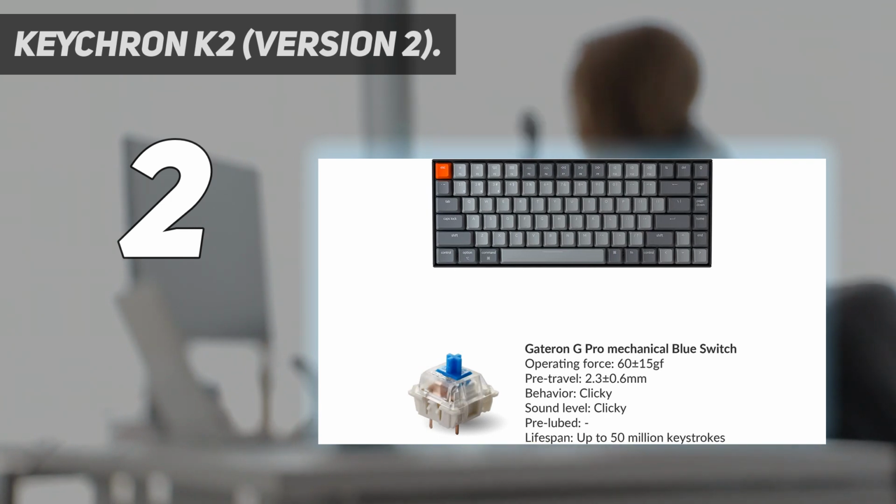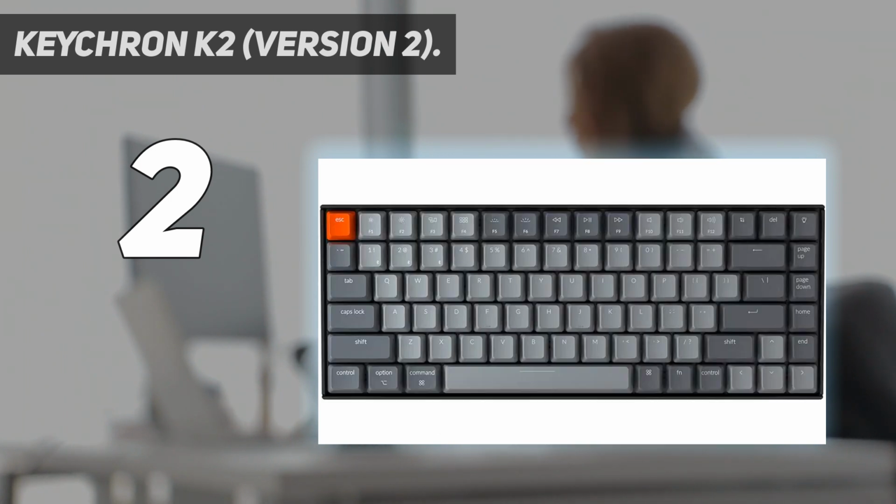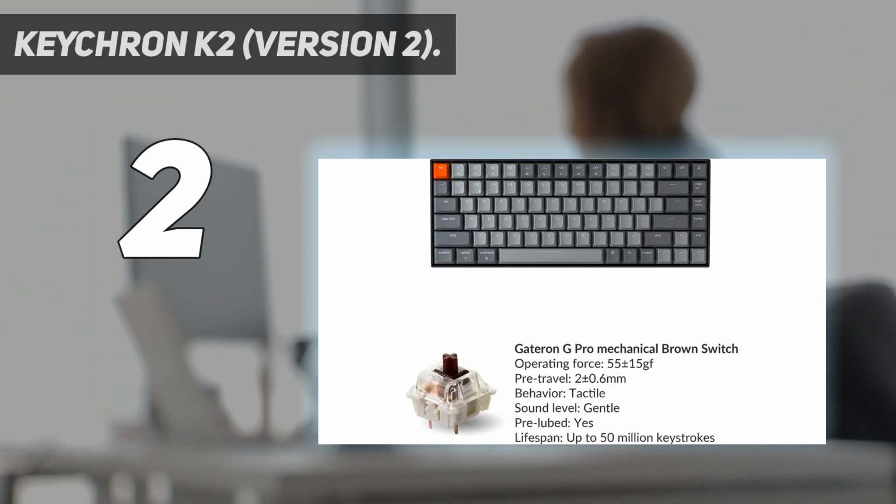All in all, though, if you're looking for an entry-level mechanical keyboard, this is a good choice, especially if you're working from home and using multiple devices. That's not even considering its wireless capability, which feels like the icing on the cake of the already impressive Keychron K2.